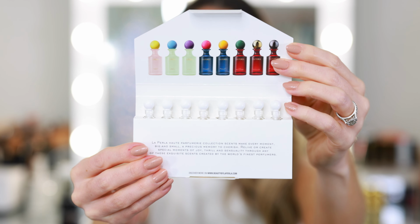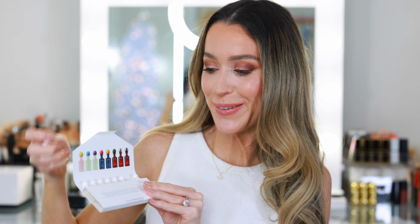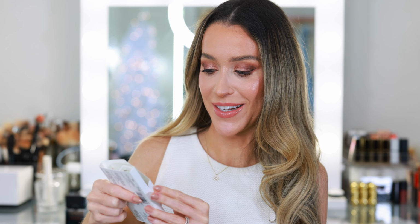I love this little set. It has 8 small samples inside. You can see the bottles up at the top. Possibilities is the fragrance that was recommended to me by several people in the comments. So let's try it. Ooh, I'm excited. I haven't tried any of these other ones. I just haven't had time. I've been too busy enjoying my other fragrances.